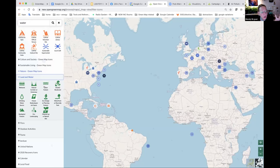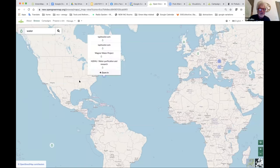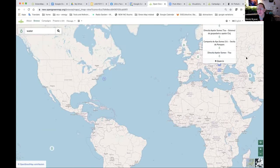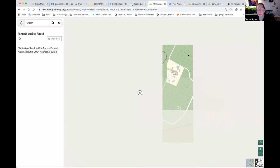Are you looking for drinking water, water feature, Riverside Park? Really anything that you know is a fairly typical or common theme. I just threw water in there as an example, but anything that you think might show up in multiple maps. Okay, so here you can see that one icon for drinking water in several places. This looks like it's in Romania, for example. That's great, and that is a way to do it very quickly.